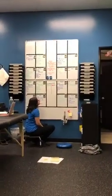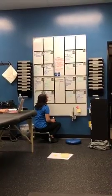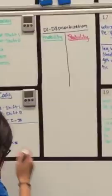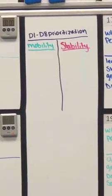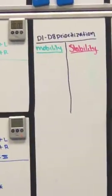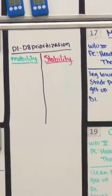Perfect. Very nice. So now what do we got over here? We were asking, of those 8 dysfunctions, which one would you categorize under a mobility issue and which one under stability? And I asked Devion, how many are there of each? And he thought about it for a second. He's like, 6 and 2. And I said, Devion, you're a genius. So mobility, there's 6 of them. Stability, there's 2 of them. So let's talk about which is which.